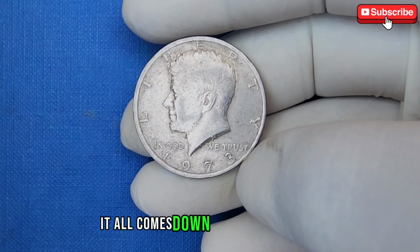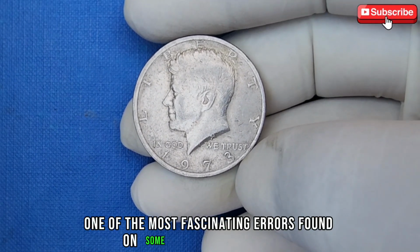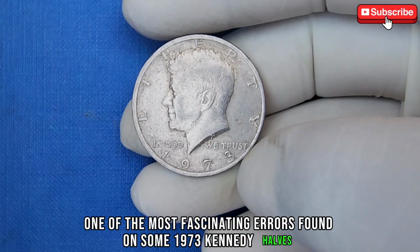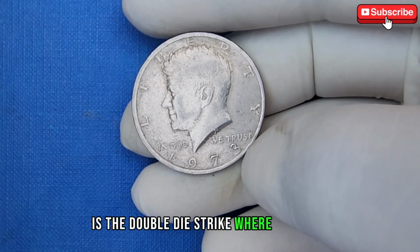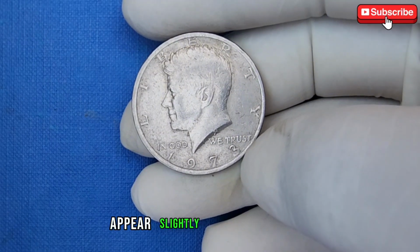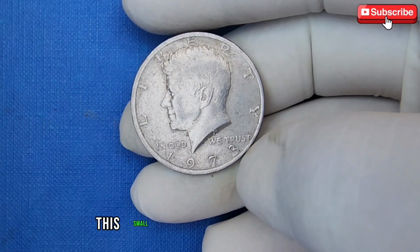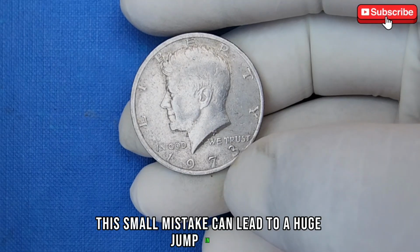It all comes down to the errors and condition. One of the most fascinating errors found on some 1973 Kennedy halves is the double die strike, where parts of the coin, especially the lettering or the portrait, appear slightly doubled due to a misalignment in the die process. This small mistake can lead to a huge jump in value.